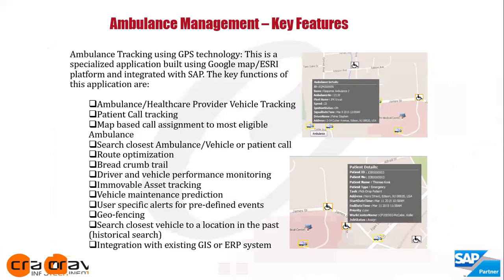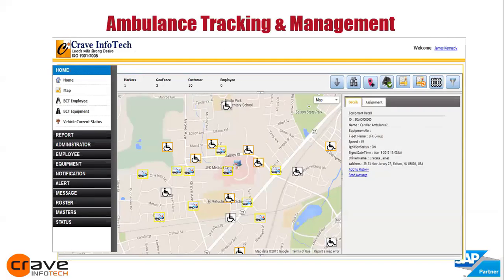Ambulance management, this is a peripheral product which we have. This is how you can track your ambulances. You can see which is nearby. If a patient calls, then you can check which ambulance is nearby to that location.